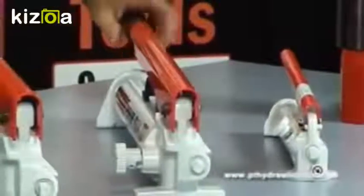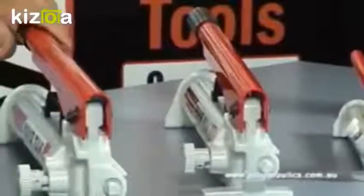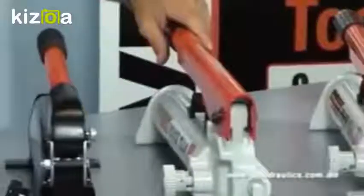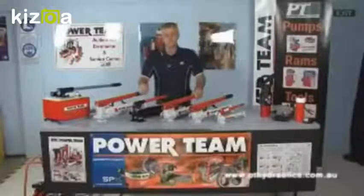We then move on to 2-speed hand pumps, and the benefit of a 2-speed hand pump is there are actually 2 pistons inside, which allows you to get a faster speed or a higher volume out to your cylinder to extend it till you start doing your work or job.